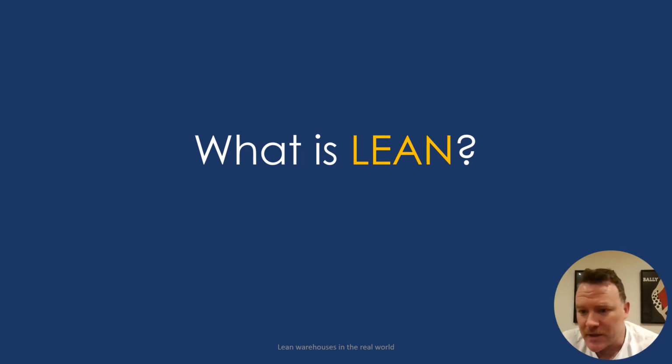The idea behind lean is to remove any activity or waste that uses resources but doesn't create any additional value. Warmack and Jones simplify the lean process by identifying and eliminating waste in a product or process.